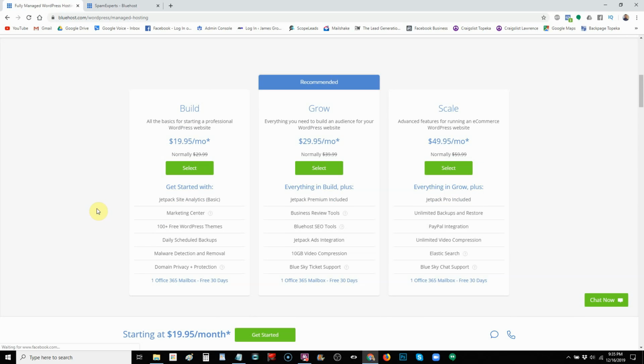If you don't know how to use WordPress, you don't know how to build your website, you don't know how to work with Google Analytics, you don't know how to just navigate the back end of a WordPress website, then you're going to have to learn how to do it, or you're going to have to pay somebody to help you do it, in which case you could pay for this stuff here. So this is the build plan, starts off at $19.95 per month.